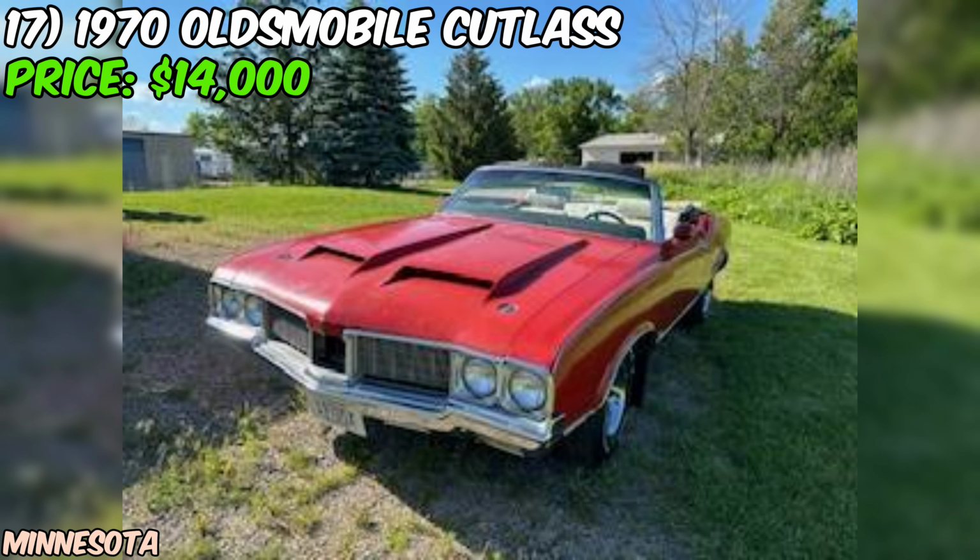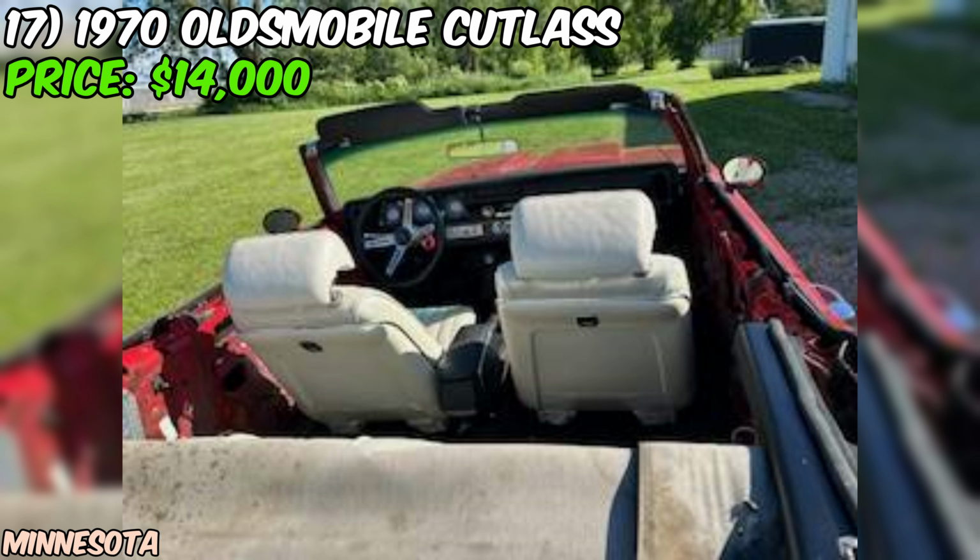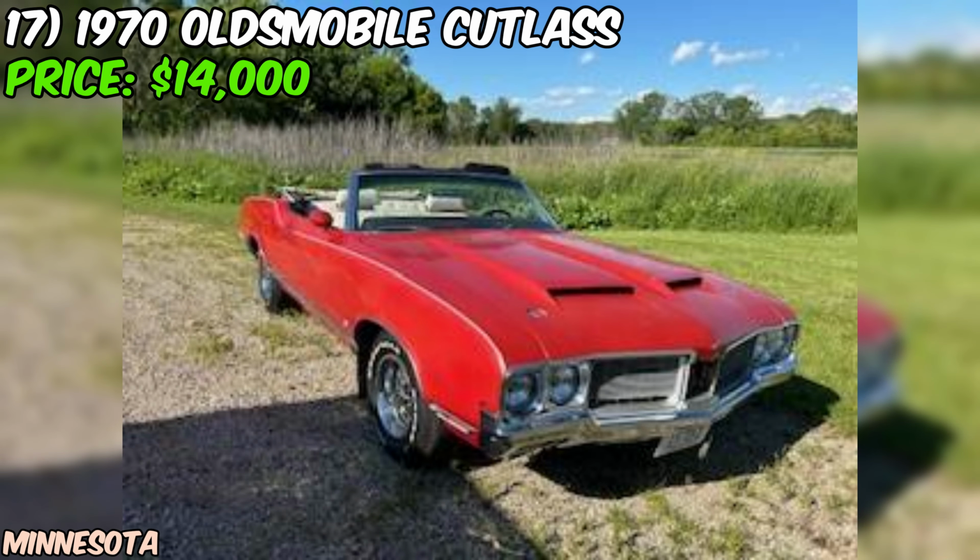The seller is upfront about the fact that this car is a survivor and it shows some signs of its age. The body panels have had repair work done about 25-30 years ago, and there's some rust, which is pretty common for GM cars from this era. But don't let that discourage you. With a little TLC, this Cutlass could be a real head turner.